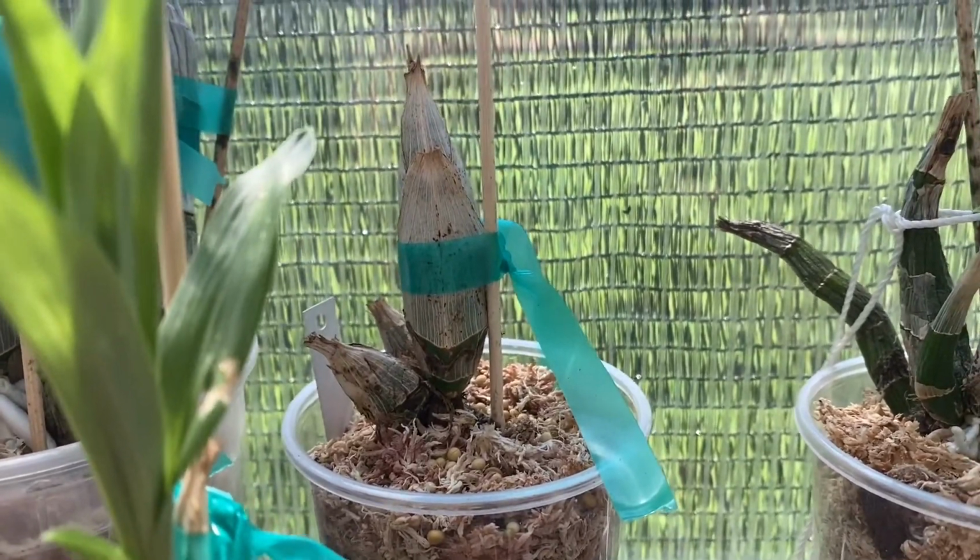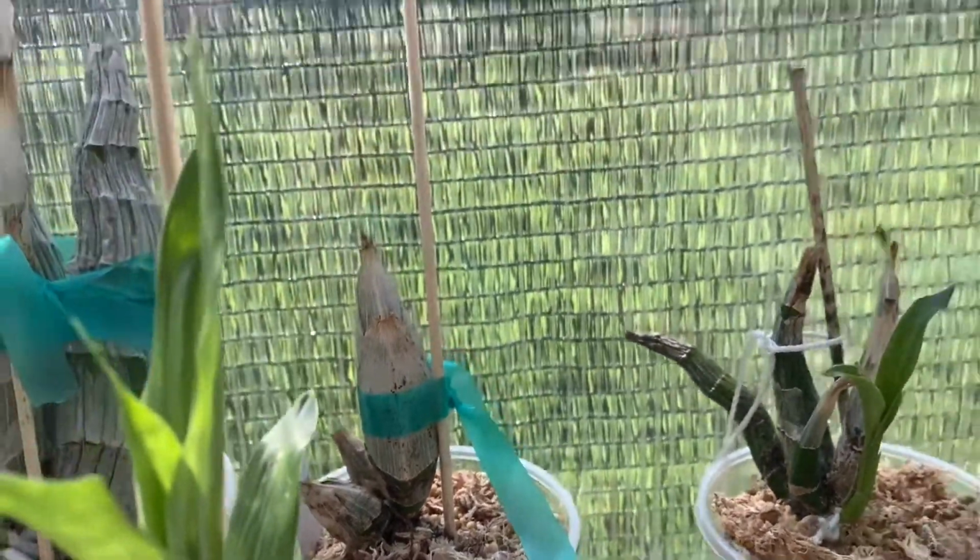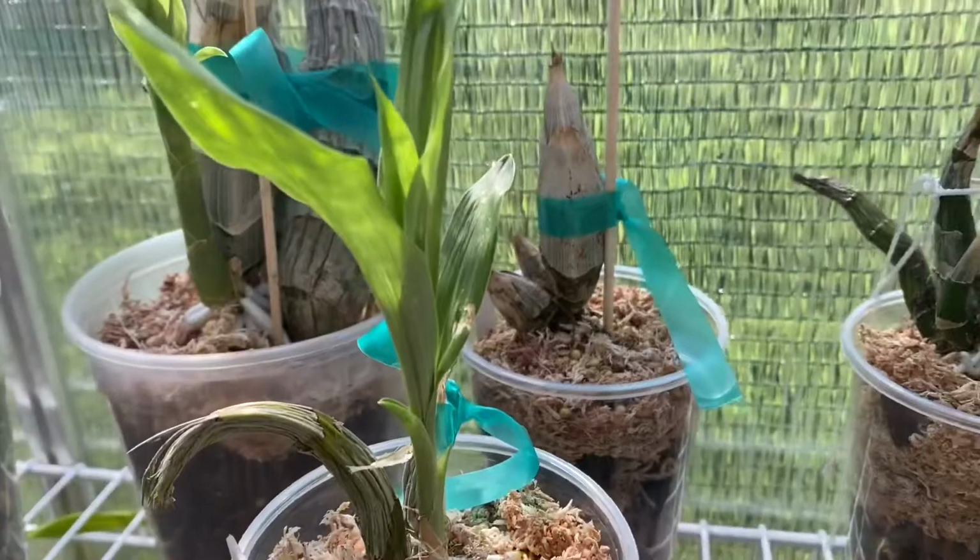And this Catasetum pileatum back here, I don't know if you can see it or not, but right there is the starting of a new growth at the base of that bulb. So I went ahead and potted it up. That's just what I do. As soon as I see a new growth, I pot it up.